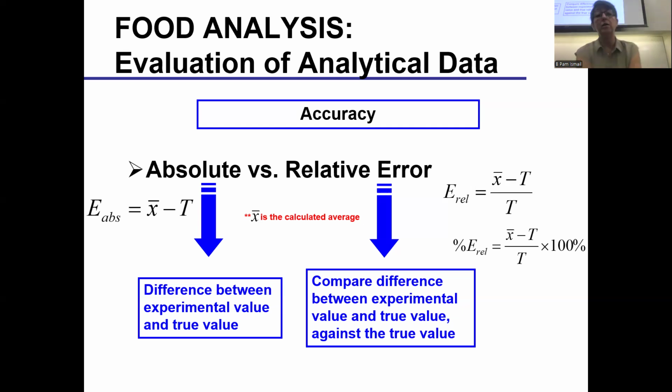And then the relative error makes more sense to us because then you take it relative to the true value. So the difference divided by the true value, and then you multiply by 100. If you have percent relative error less than 10%, you consider this good accuracy. It's kind of like a rule of thumb. If you have less than 10%, good accuracy, less than 5%, excellent accuracy. The smaller the percentage, the better the accuracy, obviously. If you have 50% relative error, it's like, no, this is really bad.